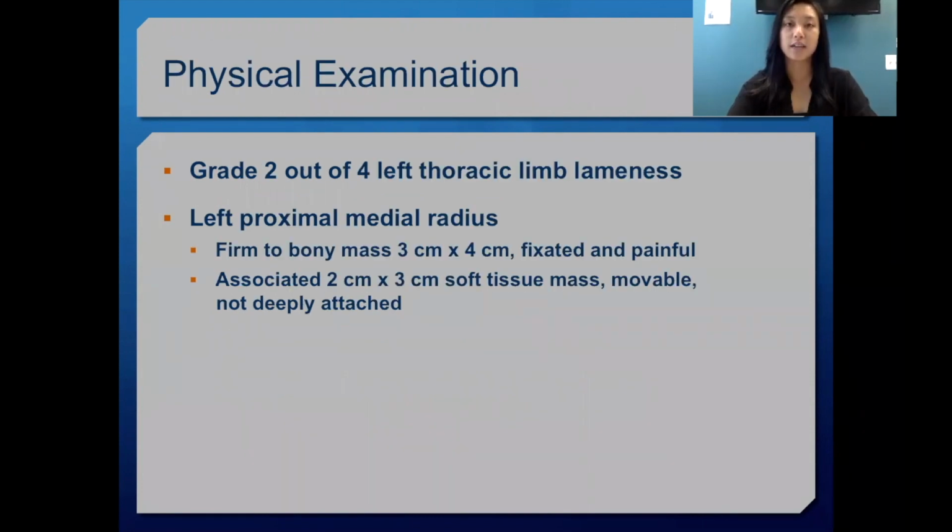On physical exam, he had a grade 2 out of 4 left thoracic limb lameness, and along the left proximal medial radius, there was a firm to bony lesion with an associated soft tissue swelling.